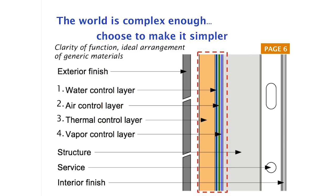And the context here is important. We're not too worried what you use for your support structure. Could be concrete, could be steel stud, could be mass timber, could be a whole bunch of things. But from the building enclosure performance point of view, we are very concerned about seeing those 4 layers. Now those 4 layers don't always have to be independent materials, but every functional building enclosure design needs to be able to identify what is doing the water control, what is doing the air control, what is doing vapor control, what is doing thermal control. And of course, what's the exterior finish, what's the interior finish.